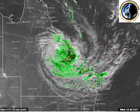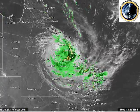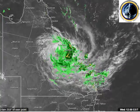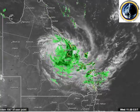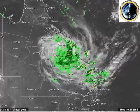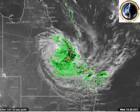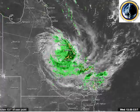Ex-tropical Cyclone Debbie, now a tropical low, is located about 100 k's west of Moranbah, and she is now moving south. It is then expected to turn towards the southeast and track across parts of the Darling Downs and southeast coast, Brisbane, during tomorrow.